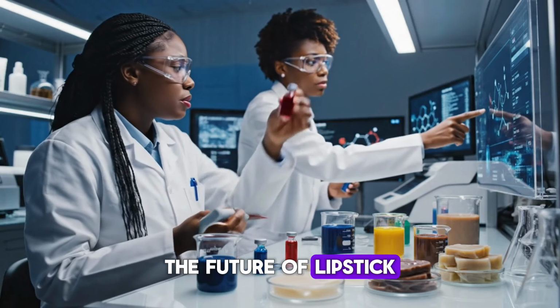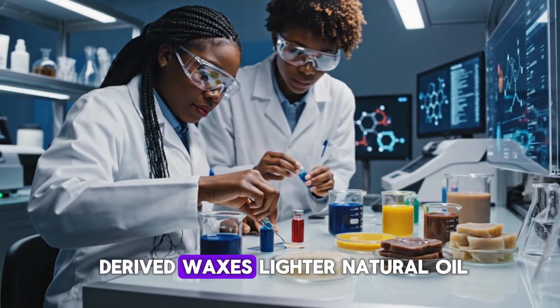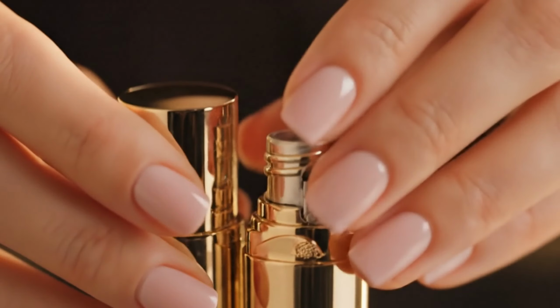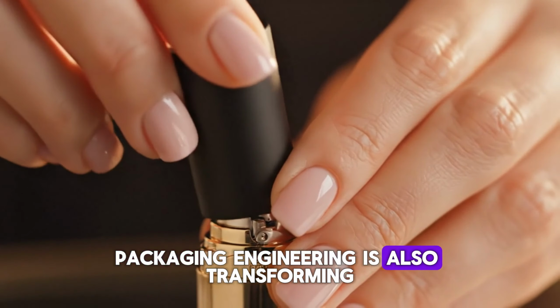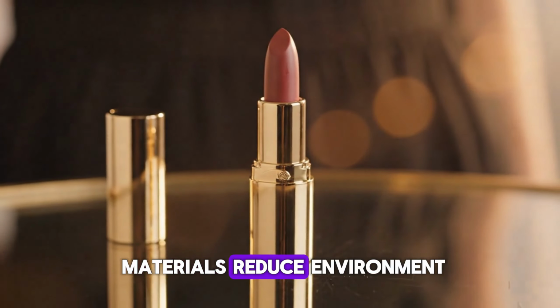The future of lipstick is evolving. Researchers are developing plant-derived waxes and lighter natural oils. Packaging engineering is also transforming. Refillable casings and recyclable materials reduce environmental impact.